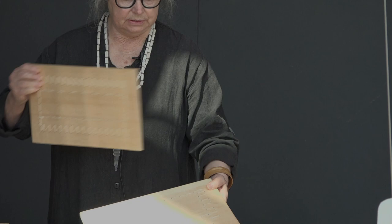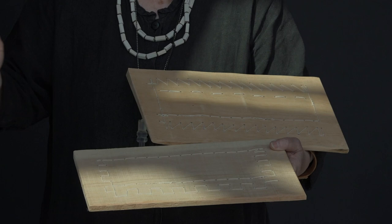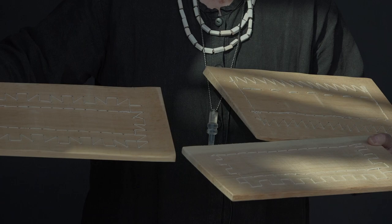From the outside, they look the same, but on the inside, they have their own pattern, which I came to understand is a different language. So this is Atlantic, and this is Pacific, and then Arctic, and Pacific is a hybrid of the two. So they're all dialects of ocean. And that's how they're sewn on.